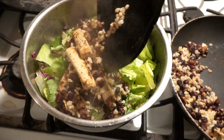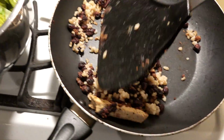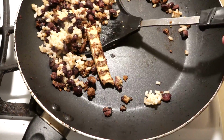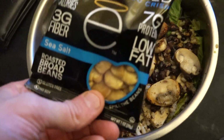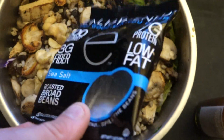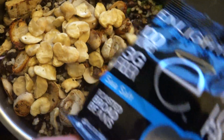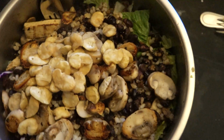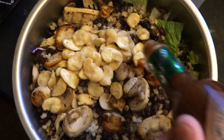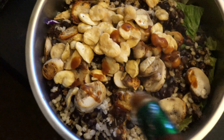All that salad, it's just like having a big Chipotle bowl, but you're adding salad to it. Literally, I stole this idea from Matt Ogus because it's just such a good idea for cutting. And then here's the final touch, I'm just putting in one of these little Enlightened bags. You guys have seen these before. These are just broad beans or fava beans that are fried in sunflower oil. And then a little bit of Chipotle Tabasco to make it really taste like it's actually a Chipotle bowl.